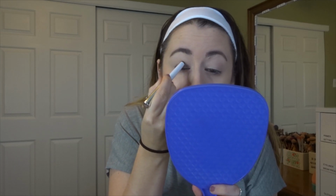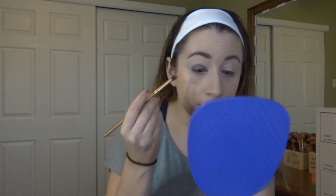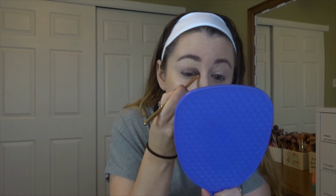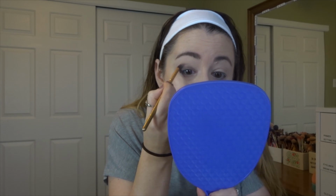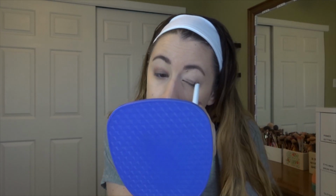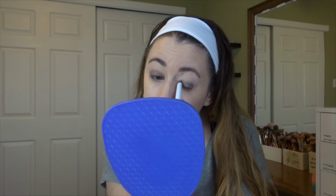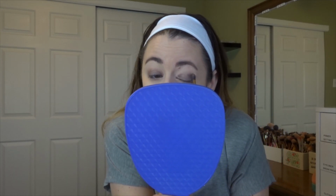Oh, it's a lot darker than I thought it would be. Okay. Kind of just gonna blend it into the crease. Interesting. Let's do the other eye. Yeah, I definitely thought it was gonna be more of like a coppery shade. This is like a darker brown. Okay. I mean, it's interesting.